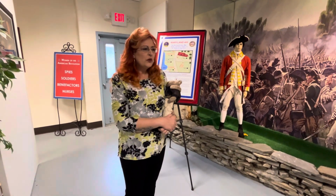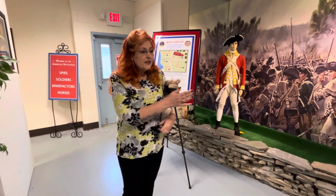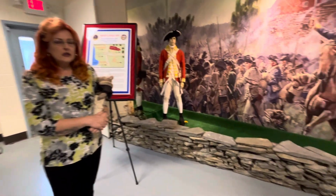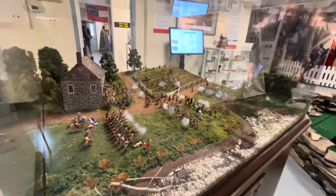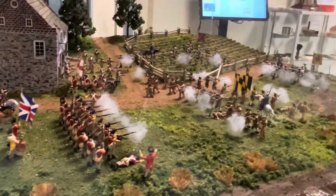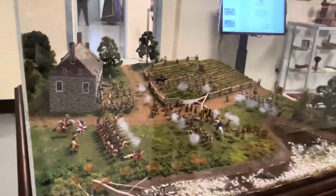But they were definitely more than 400, and many of these men did lose their lives here at the Battle of Brooklyn, and many of their remains are lost. People are still trying to this day find where the fallen Maryland men are buried in that area.